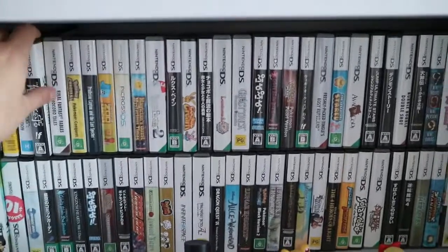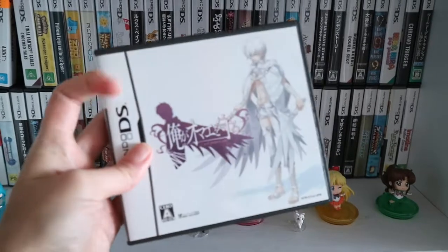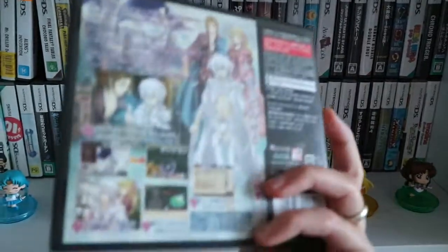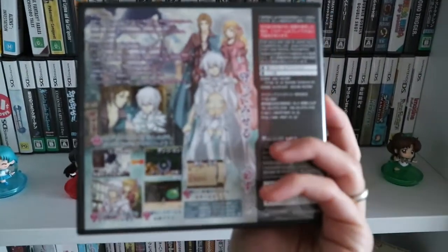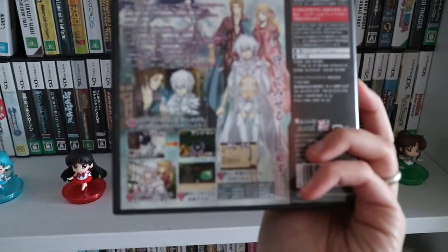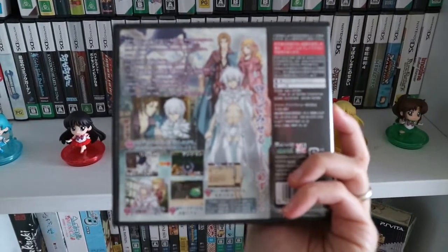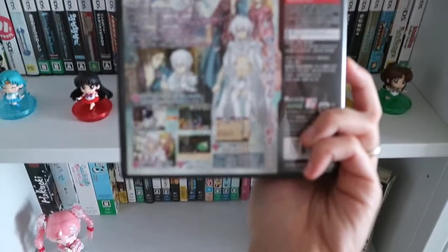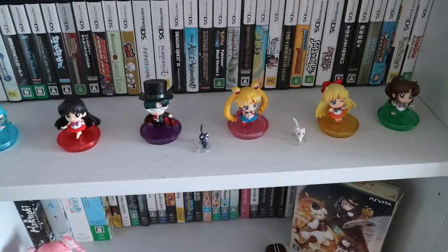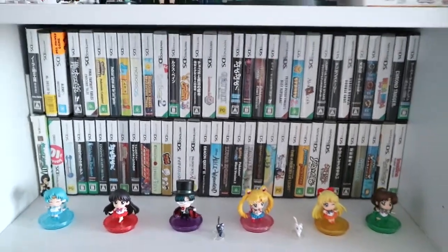Oh, I know. This is a really interesting game because it's an otome game with RPG elements. It's called Ore ga omae o mamoru, or I will protect you. And my camera is not focusing, but hopefully you can get the general idea. So it's like an otome game with dating sim elements where you date different guys, and then it also has RPG stuff in it, so fighting battles and whatnot. So very interesting.